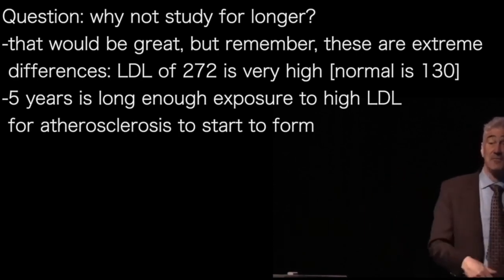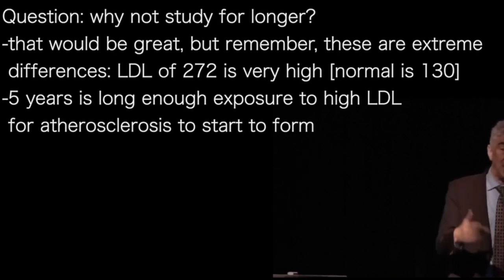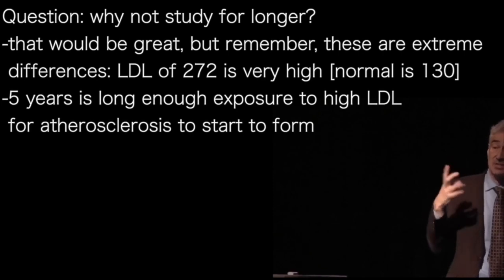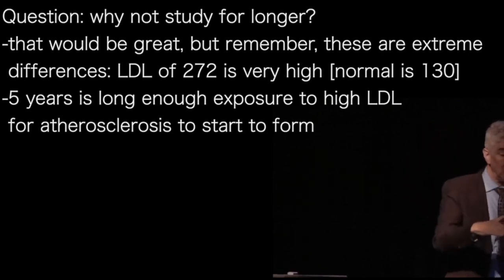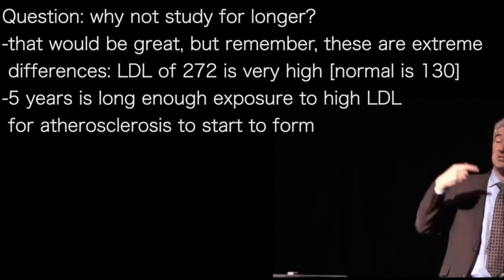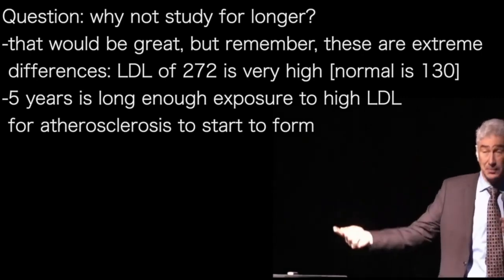And I would say, obviously, longer and larger is always better. But I think 5 years with an extreme LDL elevation, remember, these are not modest changes. These are LDLs on average of 272. This is very, very high. Normal for asymptomatic people is 130. This is more than double that on average. And we had people triple that and quadruple that.